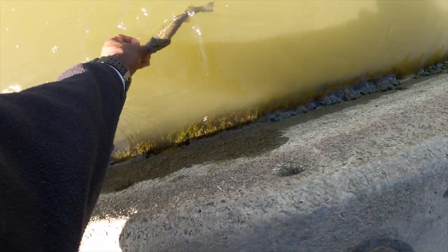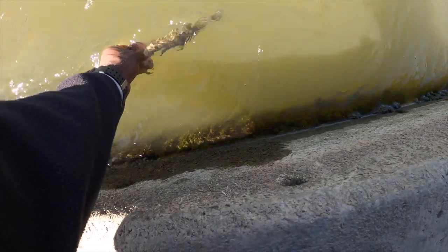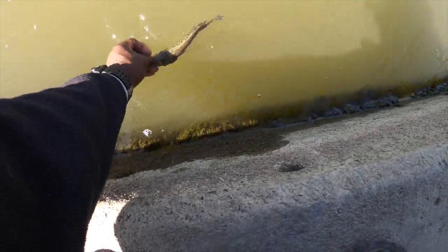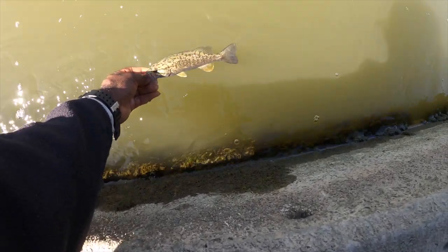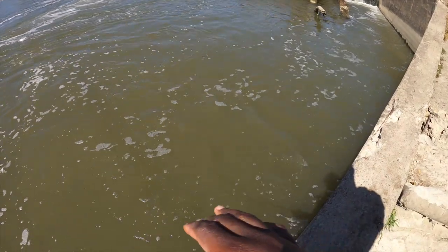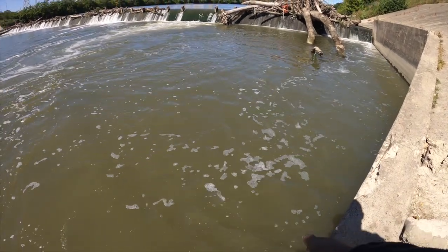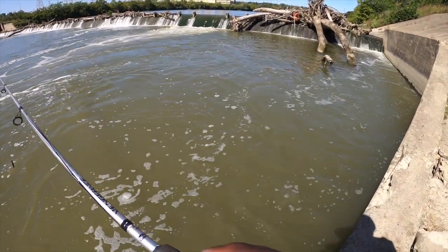Nope, not ready yet. Look at the colors on this fish. Alright, guys, so when I was releasing that fish, it looked like it wasn't going to survive, but it took off right over here, right when it was swimming backwards a little bit. It just took off and went under the water.